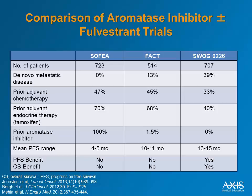The key points I would draw your attention to: the SWOG trial, 40% of the women had de novo metastatic disease. Fewer of these women had previously received adjuvant endocrine therapy with tamoxifen. And in that group, they did better overall, and it looked like there was a signal that combination therapy might be helpful. So I have been influenced by these data. So if I see a patient who has had tumor recurrence or progression on adjuvant AI therapy or tamoxifen, and they've done so in a relatively short period of time, a few years since diagnosis, I typically just use single agent therapy for the anti-estrogen piece of this.